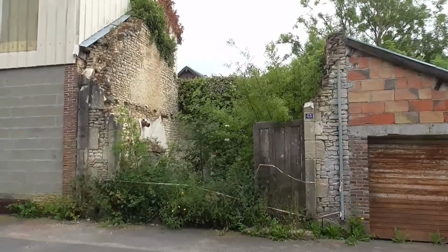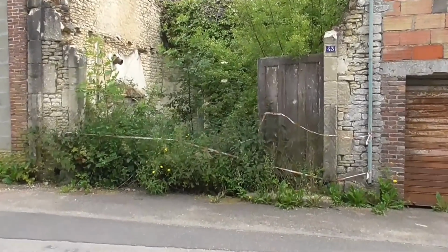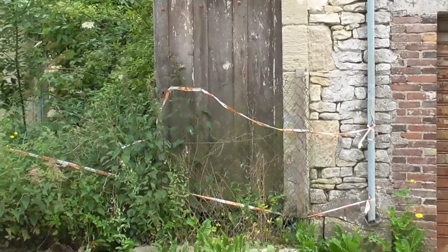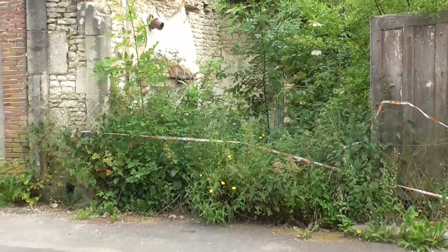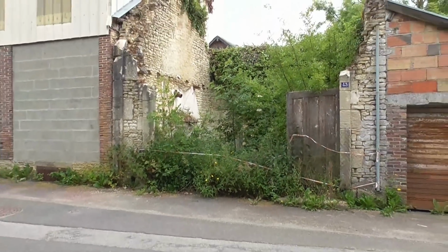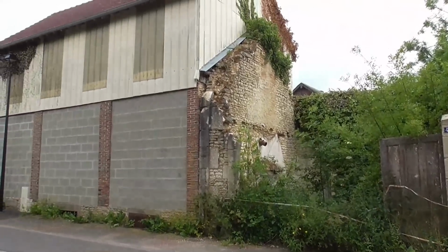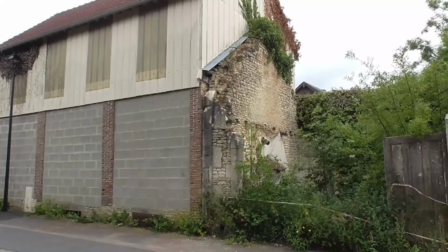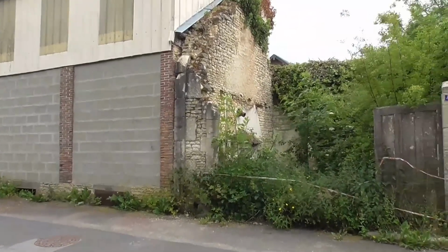One thing I did have to do when I first got here was put up a chain link fence, I think you can see that, across the front, because basically it was just a hole off the side of the pavement and I didn't want to be liable for anyone to fall down. I believe this side of the building is forming an end wall on the barn next to it. I shall have to investigate that at some point.